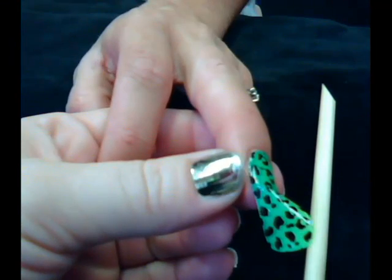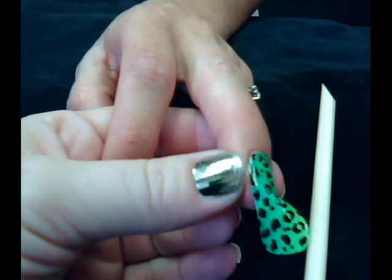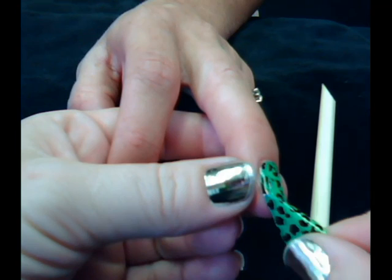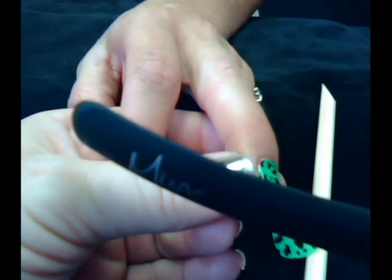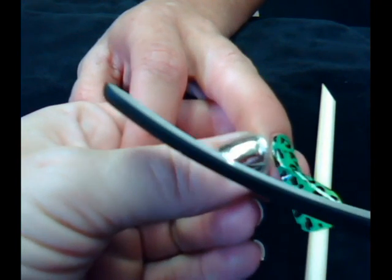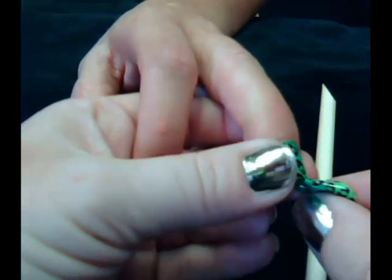All right, so now we're going to remove the excess, and Jen can't use the crystal file too much because her nails bend a little bit. So I use the curve file on Jen a lot. With the curve file, if you notice, it has a slight slant to it, and it works really good. You don't have to have too much pressure on it, or a certain skill level. You just have to have a certain length.